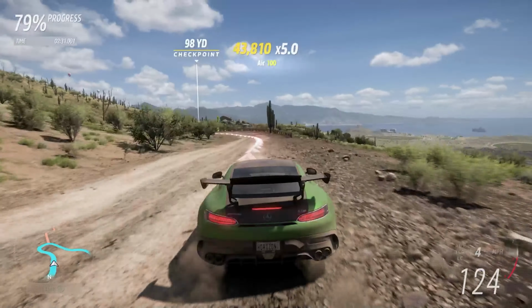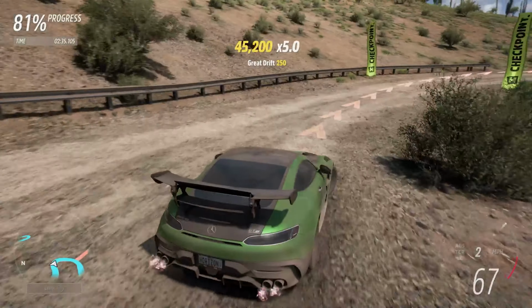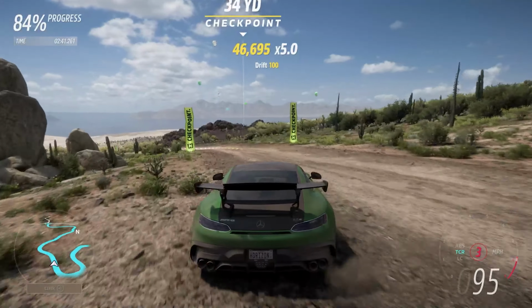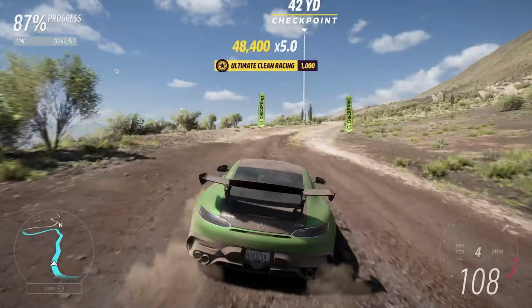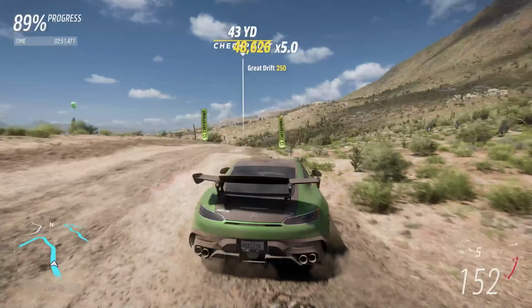Not the lightest of things by any means though, which will help it plough through any road furniture, but it does also hold it back a little bit in terms of handling and acceleration. The Pagani, which sits at the top of the leaderboard so far, is an extremely lightweight car. There's no real weight to hold it back.